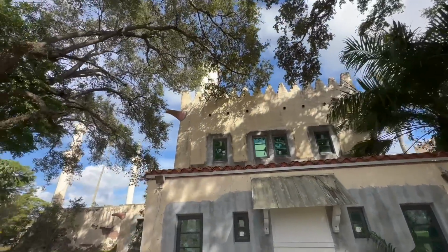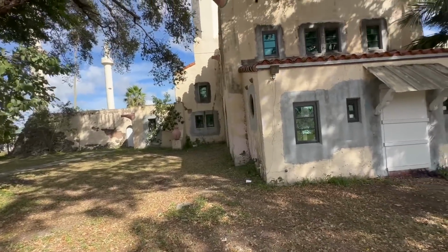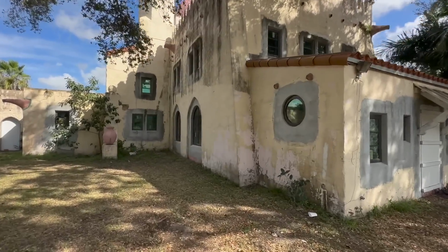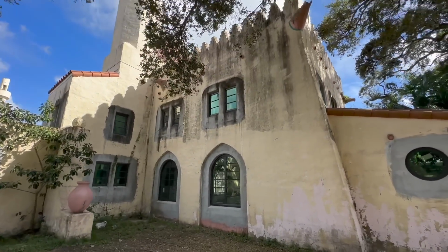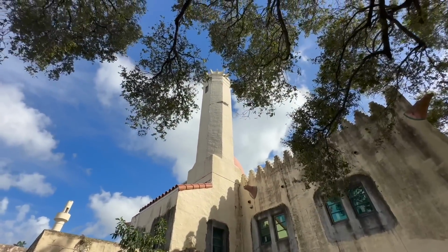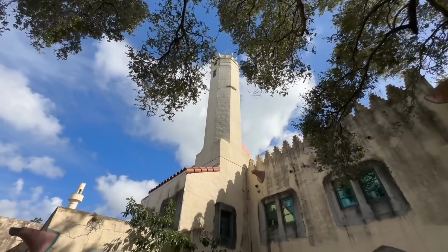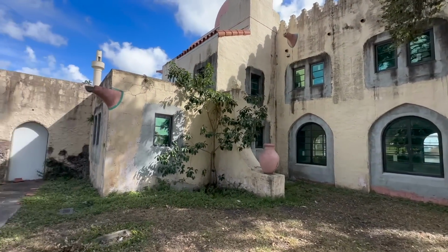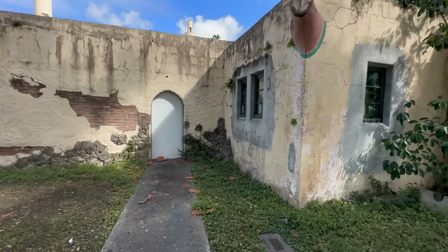You can see the windows have been patched up there. And if I didn't say it before, if you can't tell, this has been abandoned for years. Opa-Locka has been in bad shape for years now. It's one of the worst off cities in Florida. In America, actually, crime-wise, poverty-wise, corruption-wise. And I don't think that's any coincidence either. I think they did kind of try and sweep this city under the rug. And a lot of crime and drugs and degeneracy will erase a lot more history than you would think.